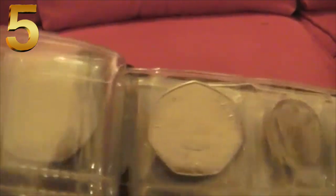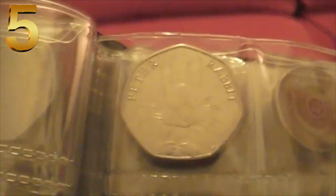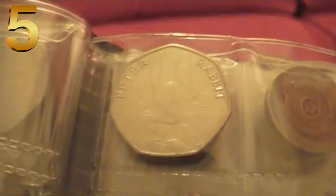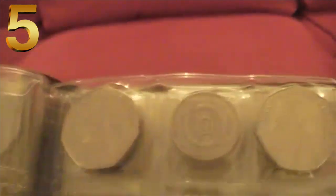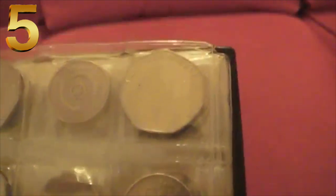Peter Rabbit. People used to be selling these for 30 quid. I really don't know why, because they're really common. A couple of pounds at maximum for them. Jemima, I do not have. You can probably get about a £5 for them. It's the rarest Beatrix Potter.